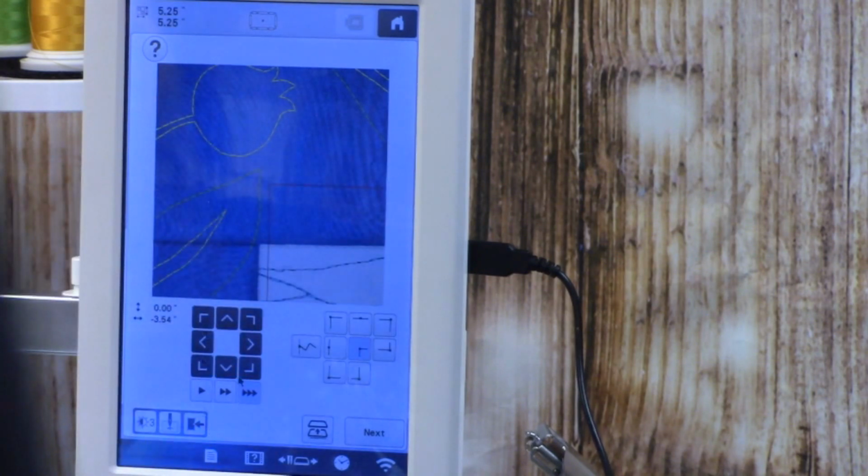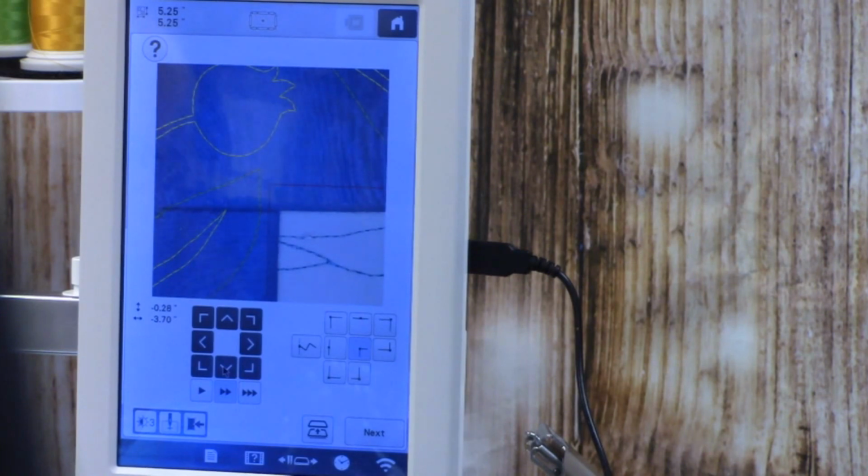So I'm getting close. Now I'm going to change my speed to a lower speed so I can do a little bit more finer adjustments. All right, and then we're going to come this way a little bit. And I like to give myself a little bit of margin around there. Again, I have a bigger area than the design I picked, so I leave it off maybe 1/4 of an inch on either side. So that looks good to me. So now I'll go to next.